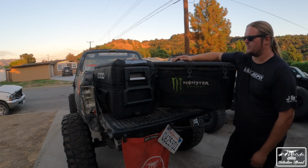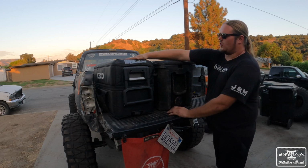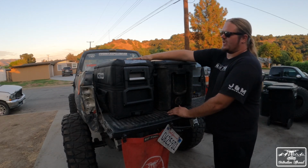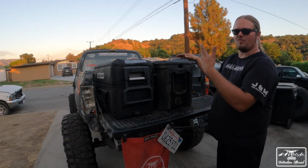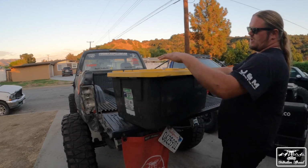Yes, they take up a ton of space, but the good thing is they are flat. Both of them are evenly flat. So afterwards we can go ahead and stack some stuff on the top and do some ratchet strap action. Getting close to the end here.